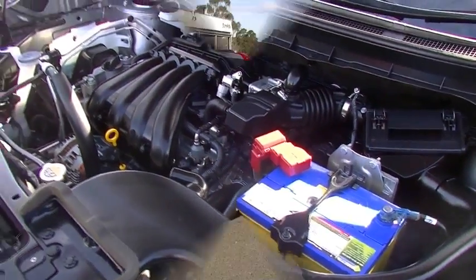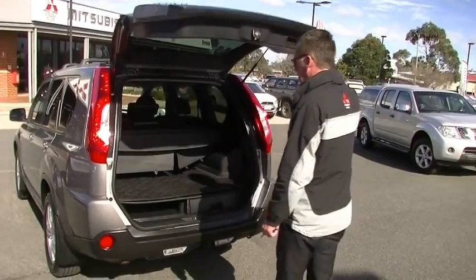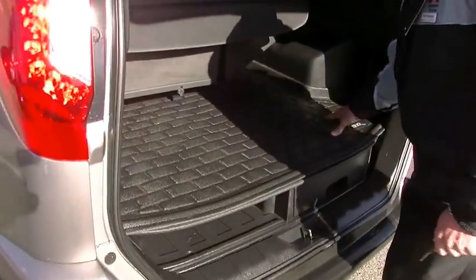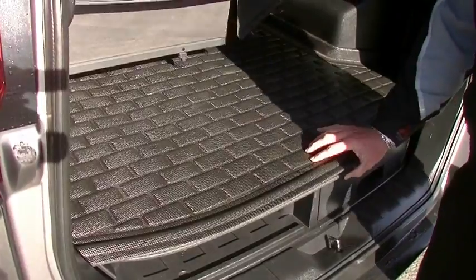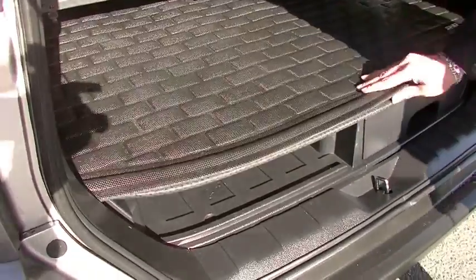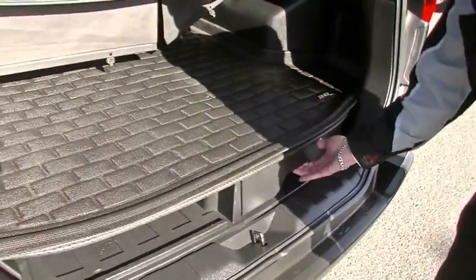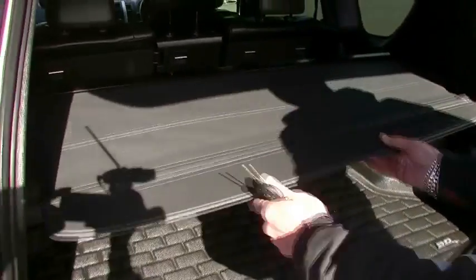Back around to the rear of the X-Trail now, and fairly versatile with the rear area and storage that we have at our disposal. Do notice the previous owner opted to get this plastic protective mat. So obviously it's protected all of the rear of the car internally. If we lift that up, we've got a good storage area there on our left-hand side, and also a drawer here as well, just so we can individualise anything that we've got stored in here, and that does lock into position, that drawer. You see also we do have the cargo blind in the back here.